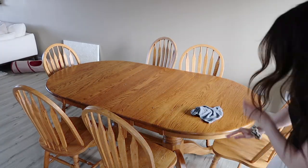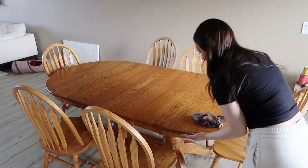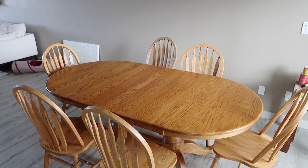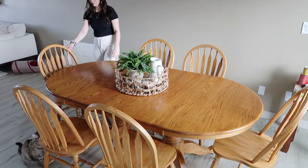So this table, I have full intentions of refinishing. I think I'm going to paint the chairs black and then just change the stain on this oak table. It's a really good quality table. We really like it, but yeah, it just looks a little outdated for me.